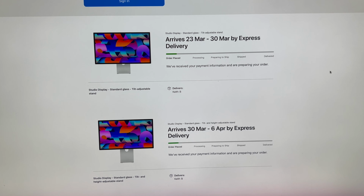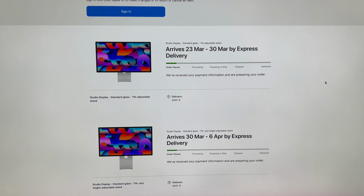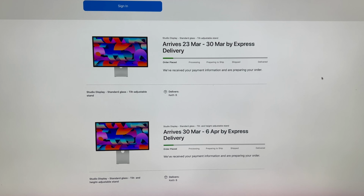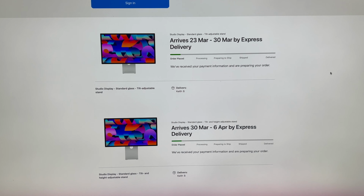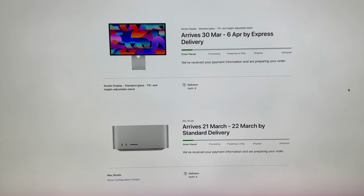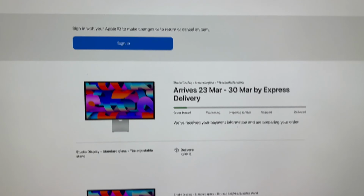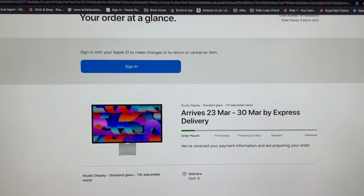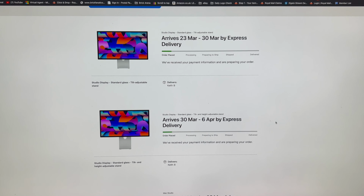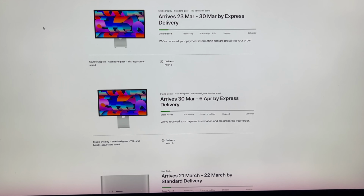The monitors, there's like a £400 difference depending on which stand you want. So a crazy difference just for the stand. But anyway, happy that it's coming along. Delivery showing at around back end of March, so 21st to the 22nd of March for the studio itself, which is the earliest thing to arrive, and then 23rd to the 30th for the first of the monitors. So let's see how we go. Very exciting times though for me, and not sure if there's any other Apple fans out there, but this is a big day for me.